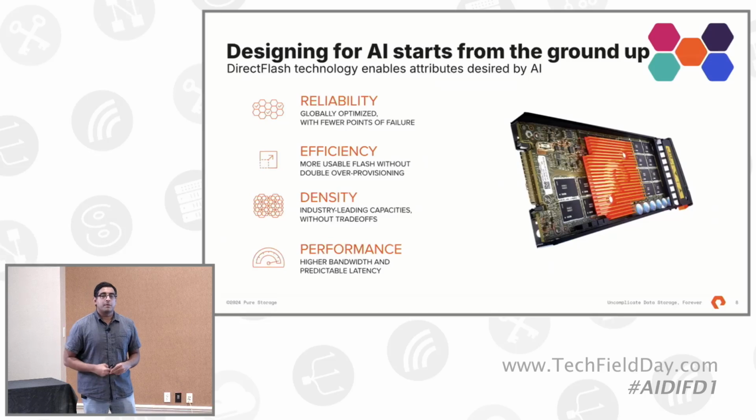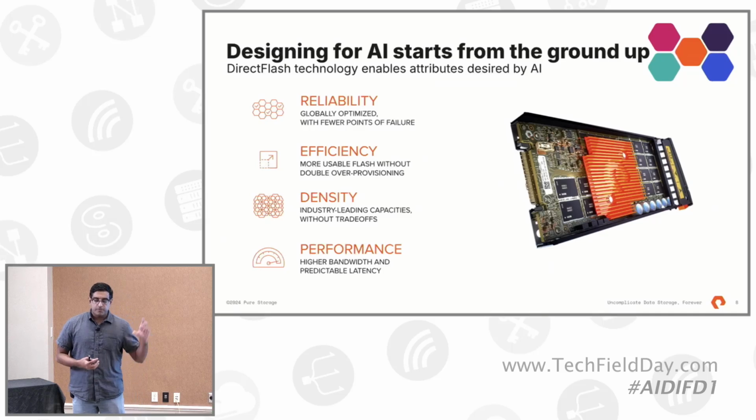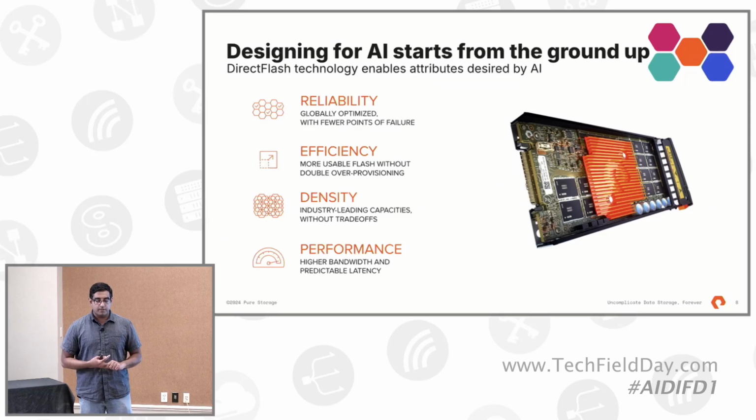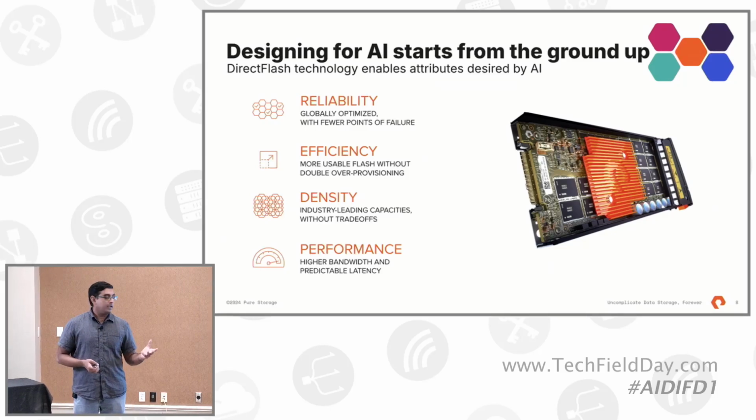Okay, so I promised that we'd go a little deeper and we'll talk about how we handle Flash and how that enables some of these key attributes for AI. So I have up here a picture of our DirectFlash module. That's the SSD equivalent that we build. And this is core to us being able to deliver extremely high reliability, space and power efficiency, extreme density, and then performance, of course. So let's walk through each of these in turn.